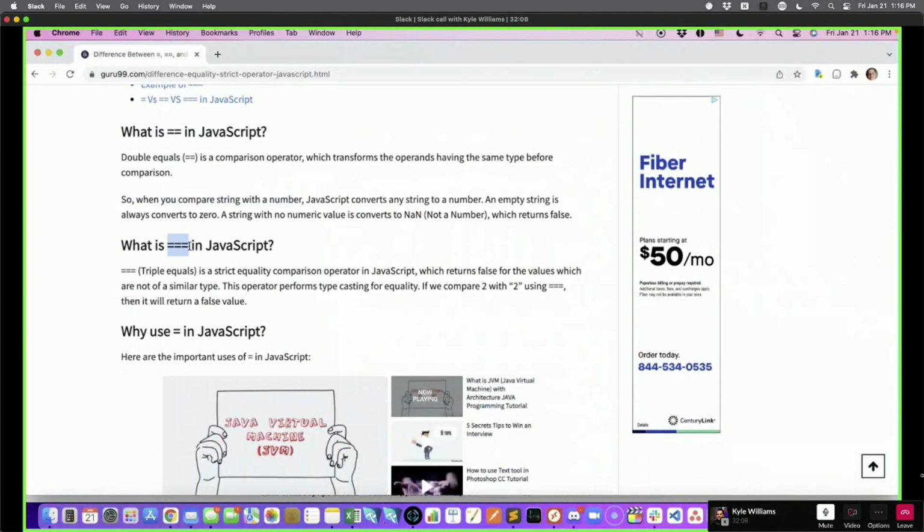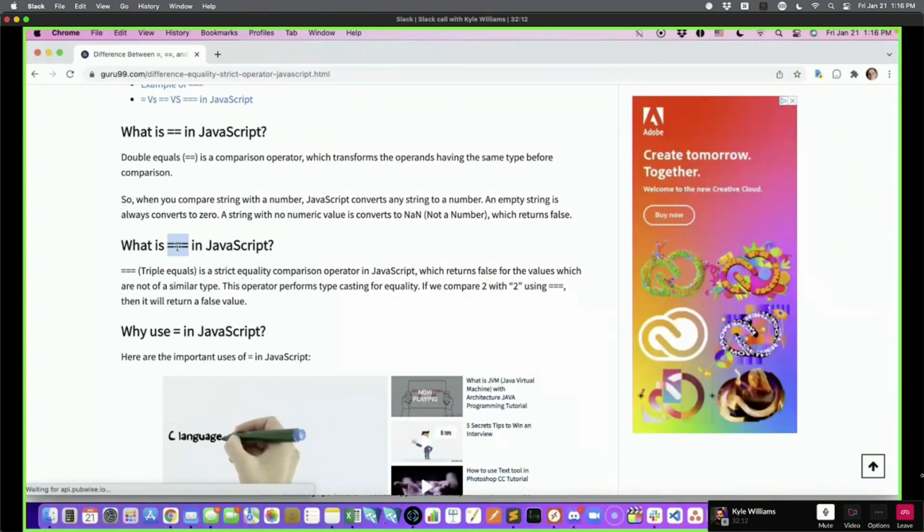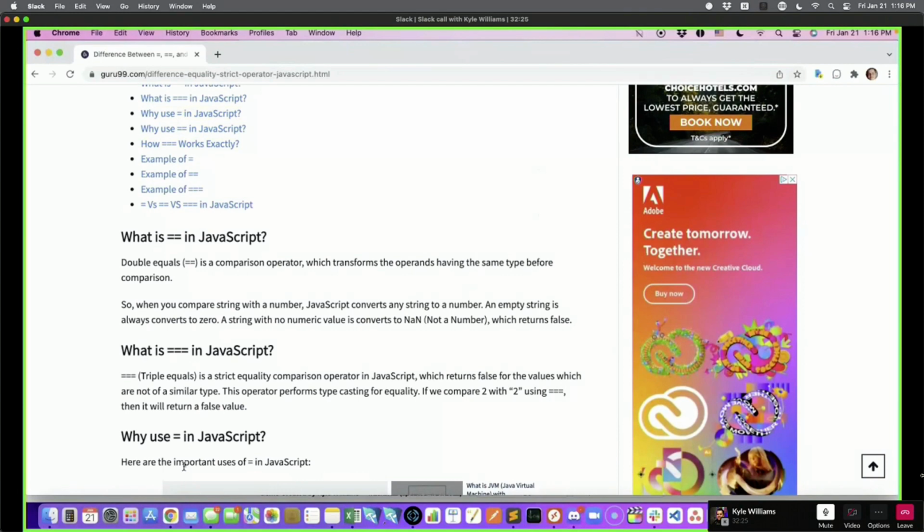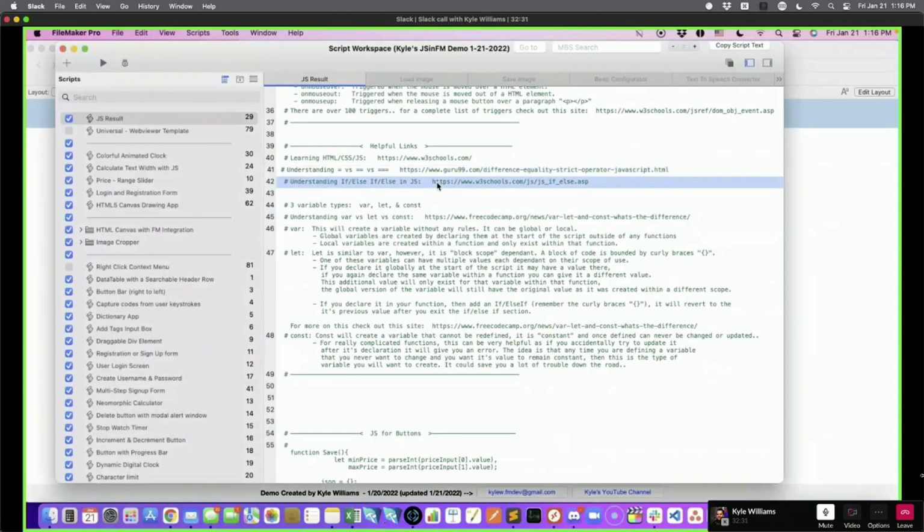The triple equals is like it's exactly equal to. So there's no difference whatsoever. The double equals is a little less strict on what equals what. So I definitely suggest looking through here and understanding what each of these operators means. Again, there's a lot of helpful links in here.